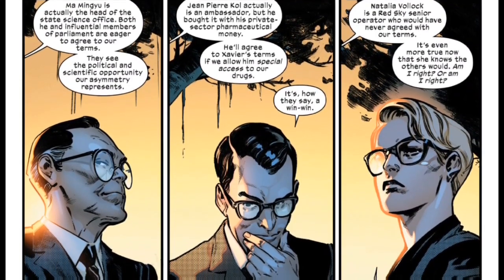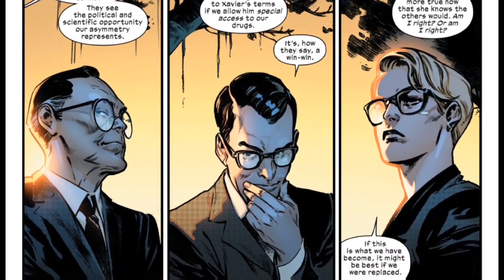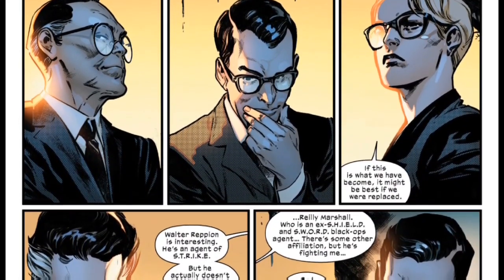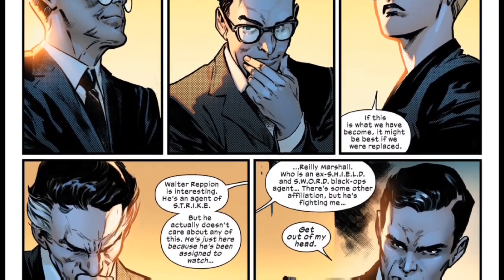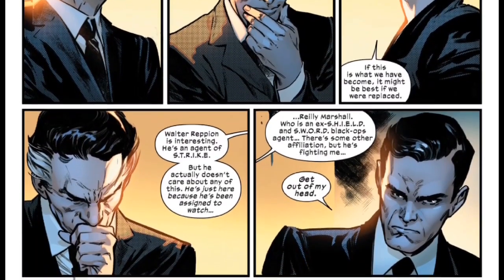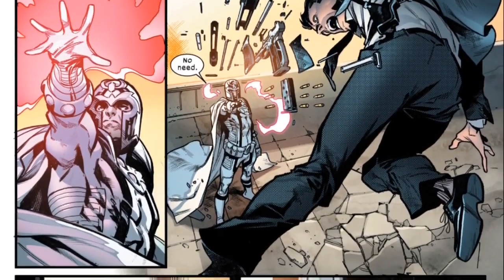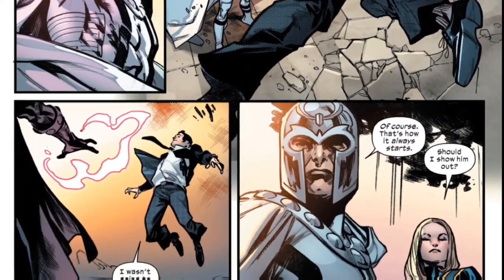The Russian ambassador is actually a Red Sky senior operative. The one ambassador that's sporting the Reed Richards is actually an agent of Strike. And the one ambassador who pretty much was spelling gloom and doom and didn't like what the hell was going on, he's an ex-SHIELD, ex-SWORD, Black Ops agent who is trained enough to still be blocking off some of the Stepford Cuckoos' mental probes. And he has a gun. So Magneto pretty much relieves him of that gun, takes it all apart, and picks him up in the air. And he's like, I wasn't going to use it, it's just for my protection. And Magneto's like, of course. That's the way I always start.